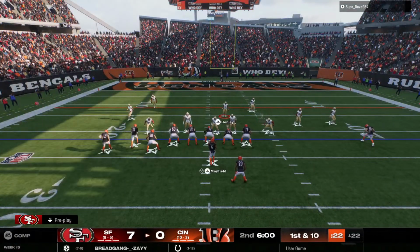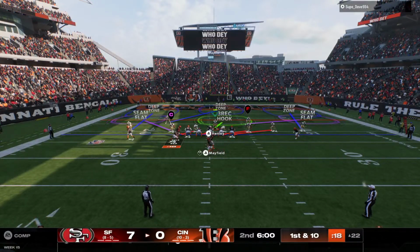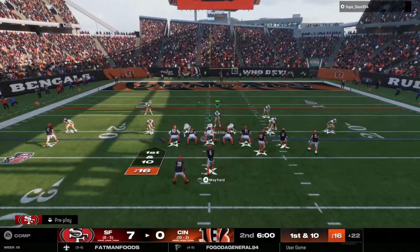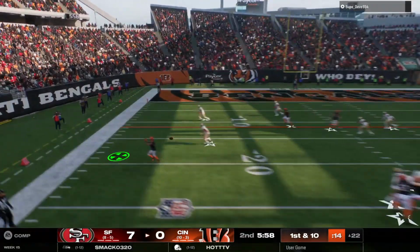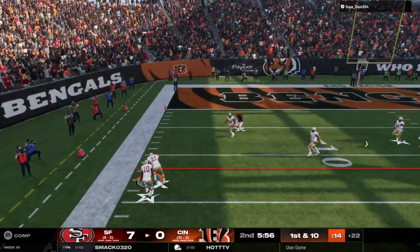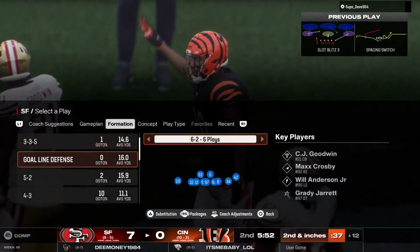Time for our 2nd quarter. It'll be Bengals football to begin. They'll try to attack this deficit starting with 1st and 10. From the gun, Mayfield hits his running back, and they get this down to the 12-yard line before being stopped.